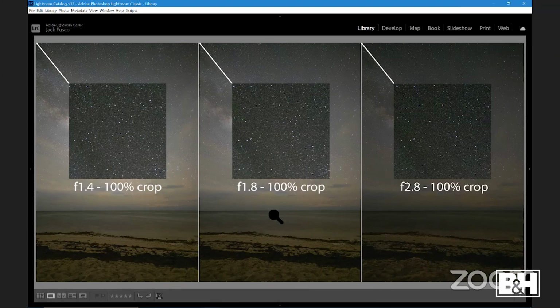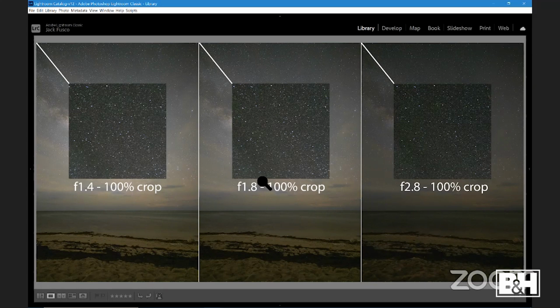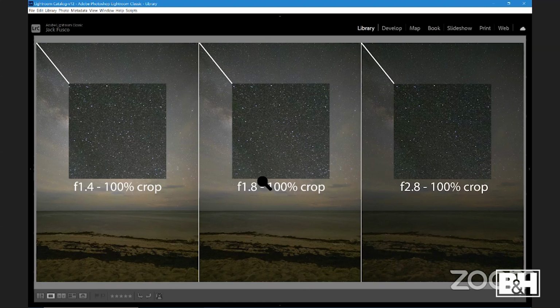Jack, I wanted to jump in and ask you a question while we're looking at this. When Sigma reaches out to you and they want you to try out this lens before it comes out, as a photographer, what are you looking at? Are you looking to put it through the paces and test it in challenging scenarios? Or obviously, you're shooting landscapes, so something like fast autofocus might not be as much of a priority as for somebody who's using it for a different use case.